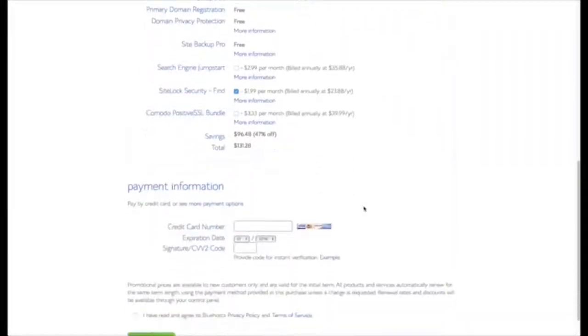And then just confirm your plan here. And to get the sort of maximum benefit from the pricing, you do need to pick 3 years. I'm actually just going to pick 12 months. I'm going to go ahead and leave the default settings. And then all you've got to do is just enter in your credit card information and click Sign Up.